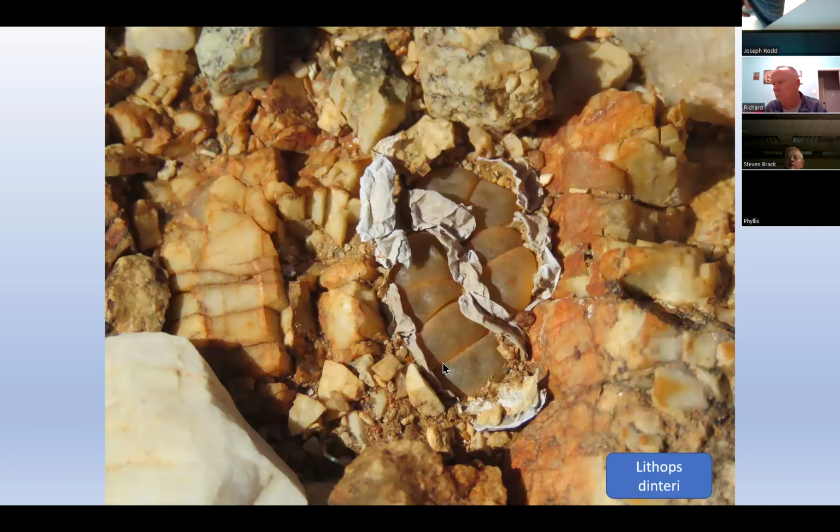I'll show you some lithops pictures. So this is Lithops dinteri, and it's growing up near the Orange River. And the annual rainfall here is between 1 and 2 inches. So do you worry about your lithops so much? And look what it's growing in. It's just in rock.